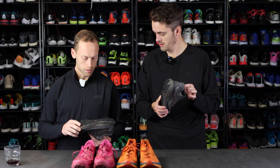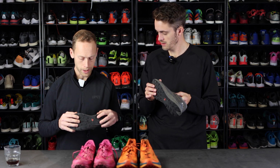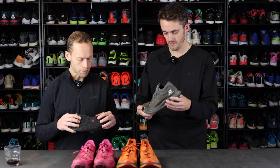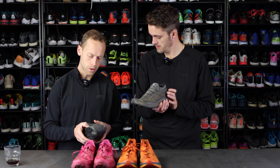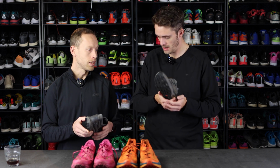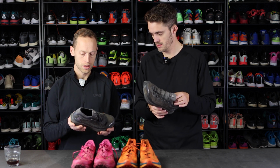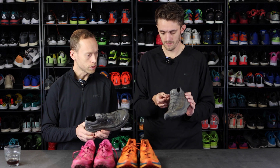Besides that, I would say this outsole is actually pretty good. The lugs aren't that big, but they're big enough to have a good grip for fast trail. And then you have this midsole, which is very, very comfortable. It feels so soft. You have a very light shoe, which is still this comfortable. It's not very common in trail shoes.